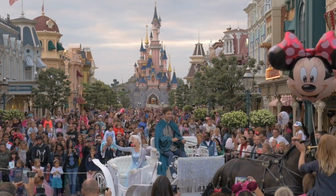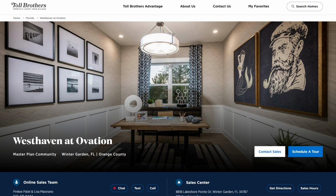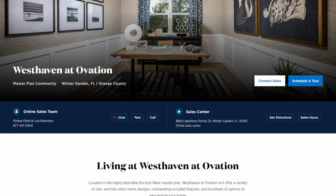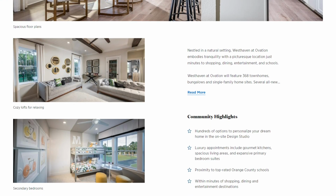It's close to Disney. I don't think you can get any closer to Disney in the Winter Garden area, except for Encore. Well, except for the other one that's called West Haven at Ovation, and that's by Toll Brothers. That's a slightly newer community by Toll Brothers, and it is going like hotcakes. There's a long waiting list there.